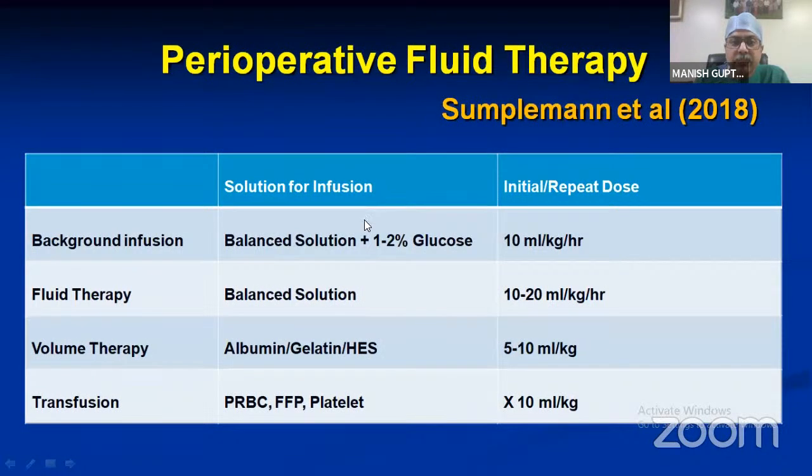The Sümpelmann et al. paper sums it up very well that one should give a background solution with balanced solution plus 1 to 2% glucose as a bolus at 10 ml per kg per hour, which can be repeated as per the requirement. Fluid therapy should consist of balanced solution, preferably they have mentioned Plasma-Lyte at 10 to 12 ml per kg per hour. Volume therapy should be given only in case the need arises, when crystalloids are unable to maintain the hemodynamics, and any colloid can be given at a rate of 5 to 10 ml per kg per hour with a maximum limit of 50 ml per kg that should not be exceeded in a day. And a transfusion of blood and blood products should be reserved for special situations where oxygen carrying capacity or coagulation profile is in question.